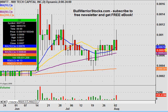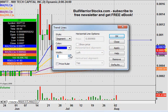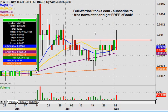So in terms of resistance levels, the first one right now is going to be right here at this level, which is 0.0009. Yes, the stock has broken above it intraday, but from the daily chart perspective, we are concerned about where the closes are, and until this can close above 0.0009, it's still going to be considered a resistance.